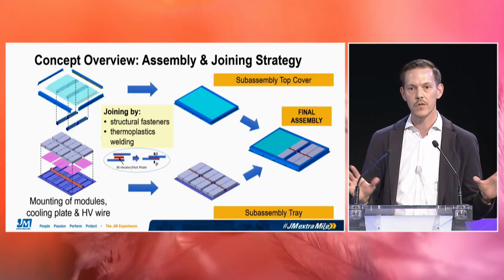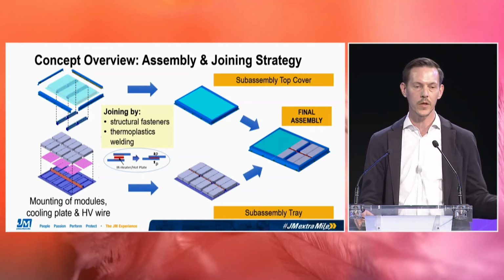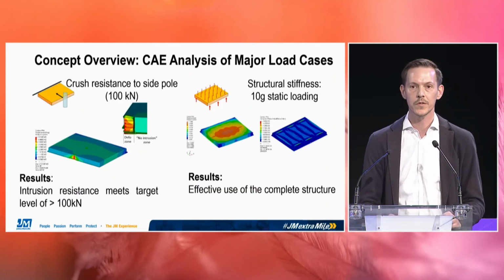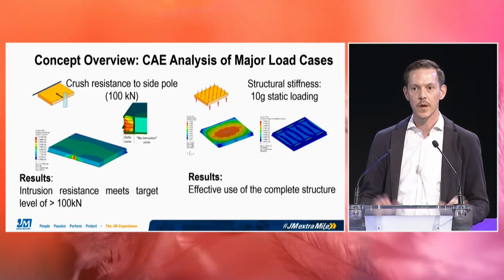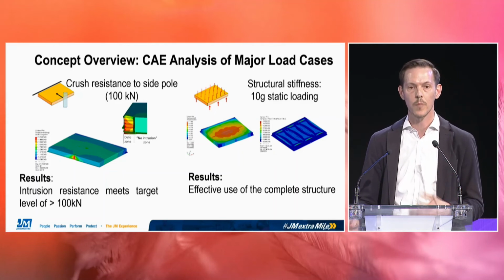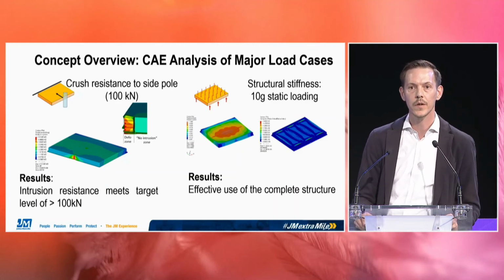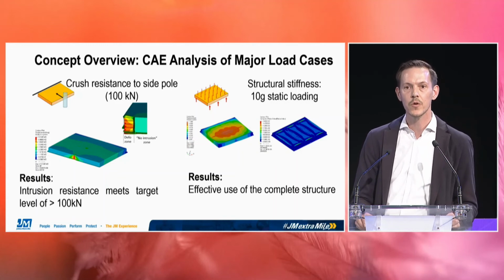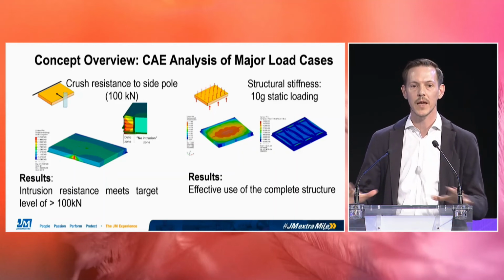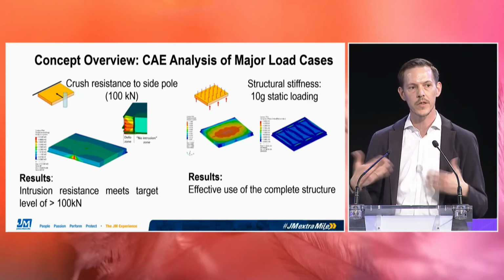But we've seen with these materials and the flexibility of combining injection molding, metal inserts, but also organosheets with all kinds of fibers, we have a great toolbox as engineers. Of course, we also started some structural simulation to make sure that the dimensioning is right and that we really can tackle aluminum and steel in such an application with composites. On the left side, you see the side pole crash simulation, equivalent to a 100 kilonewton load case. On the right side, you see the stiffness and stress map, which shows that it's a very nicely balanced design. So the material really acts as a system, and this is always a good indication for a lightweight design.